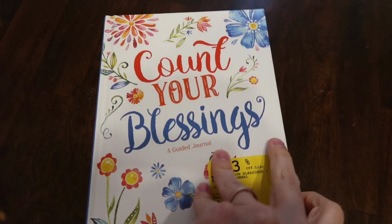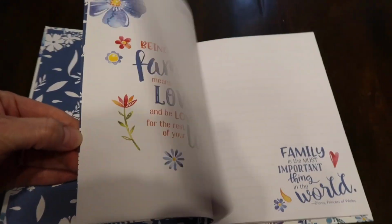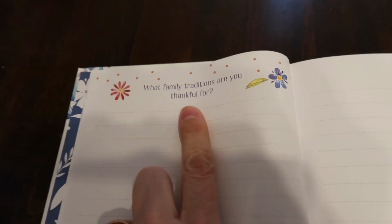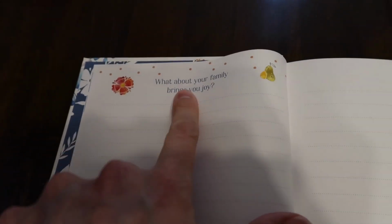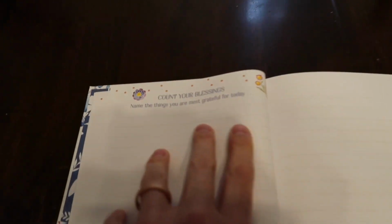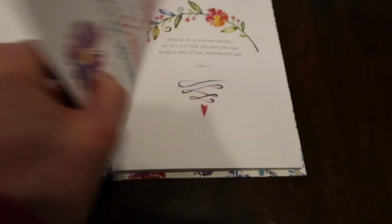All right, so it's a guided journal. So inside they have prompts, like being a family, and then it's got a scripture, and then it has these prompts at the top. What family tradition are you thankful for? And then you've got all the space to write on it. And then the next page has a different prompt. So these ones are all about family. And then the very last page of that section is count your blessings. Name the things you're most grateful for today. And so you've got all that space. And then it goes to a different one. And so there's different prompts. And this one's about love, all sorts of stuff.